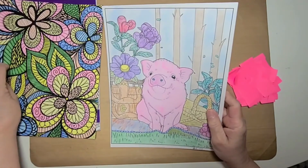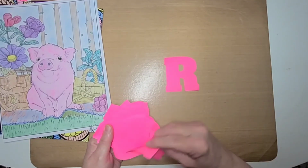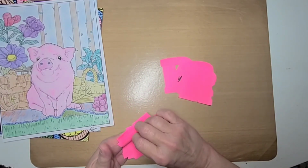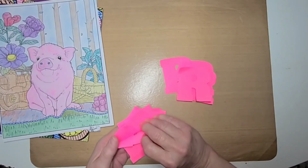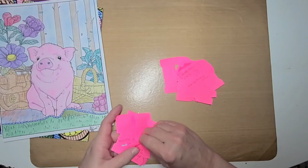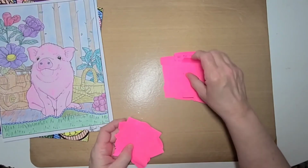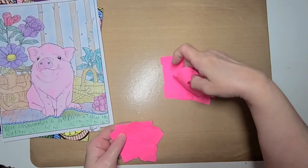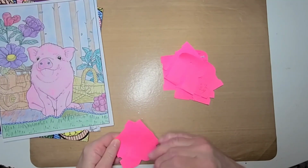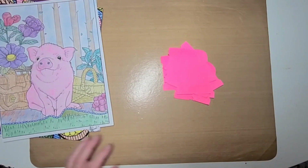1, 2, 3, 4, 5, 6, 7, 8, 9. Make sure I don't have 2 stuck together. 10, 11, 12, 13. Why am I turning it over? 14, 15, 16, 17, 18. 18 pages, guys.